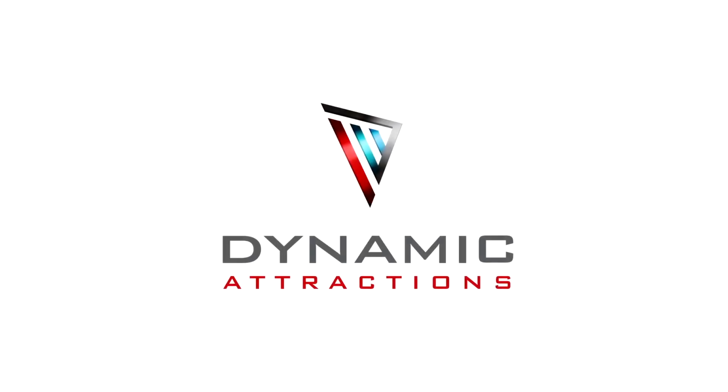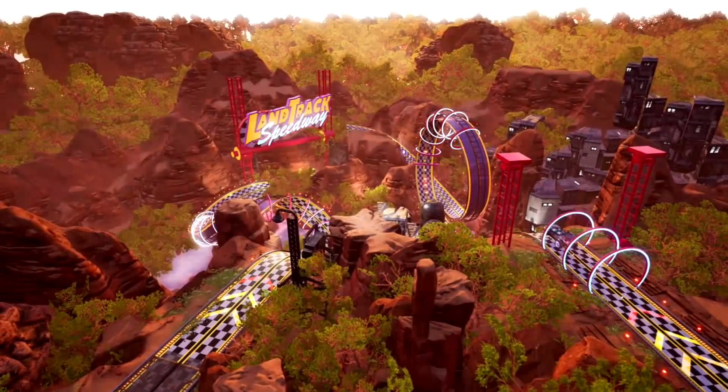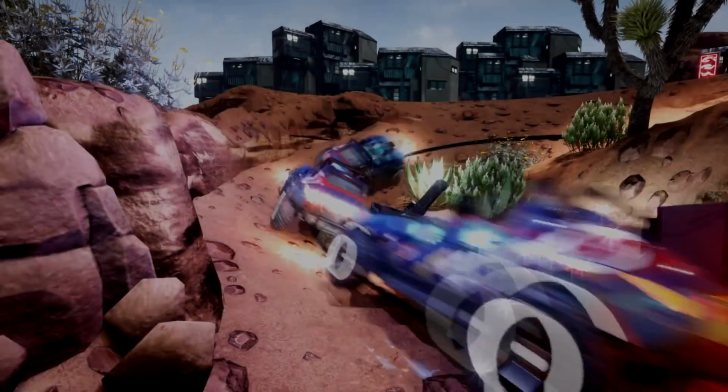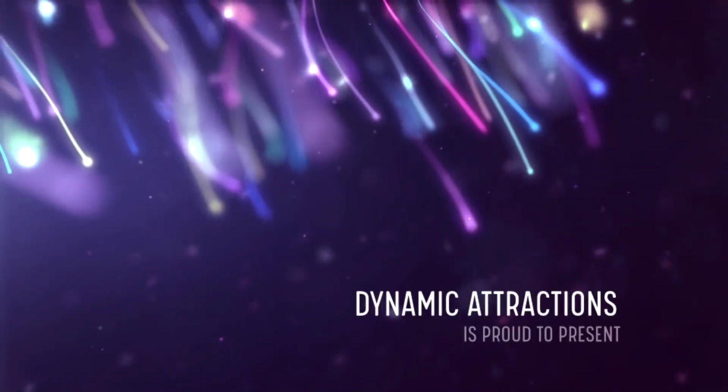So IAAPA 2018 was full of really awesome surprises, like the GCI concept, the two Intamin coasters announced for Europe, and all sorts of other cool stuff. But one thing that surprised me and that I think isn't getting enough talk is the Dynamic Attractions Duel launch coaster. At first glance, this looks like a dark ride, but that's not true.